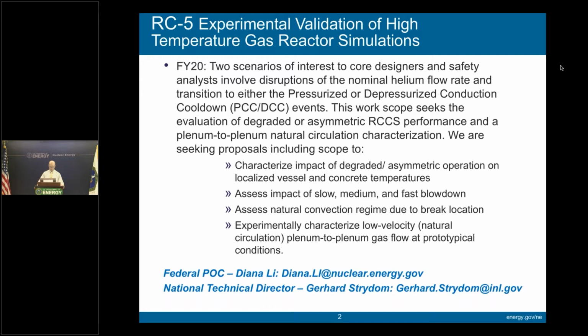primary pressure boundary. Most HTGR reactor systems incorporate either a water or air-cooled reactor cavity cooling system, or RCCS, as a final heat sink and protection of the vessel and concrete confinement structures as a mitigation strategy for these types of events. For this particular scope, we're focusing on work that entails the evaluation of two particular elements, which is either degraded or asymmetric RCCS performance and a plenum-to-plenum natural circulation characterization.